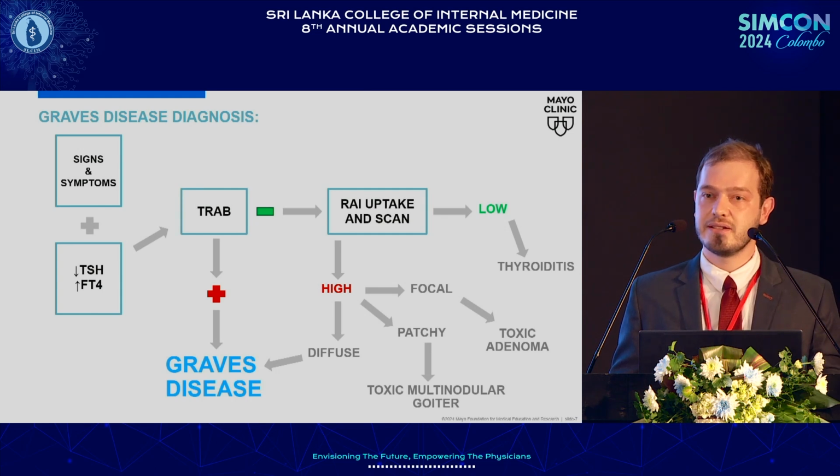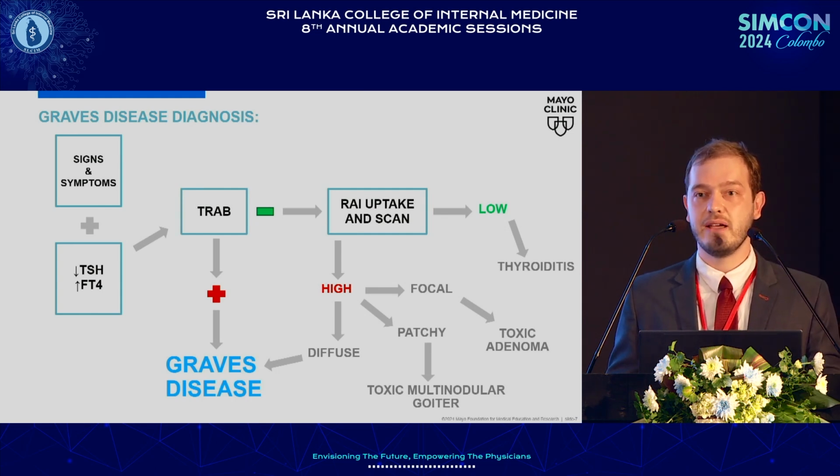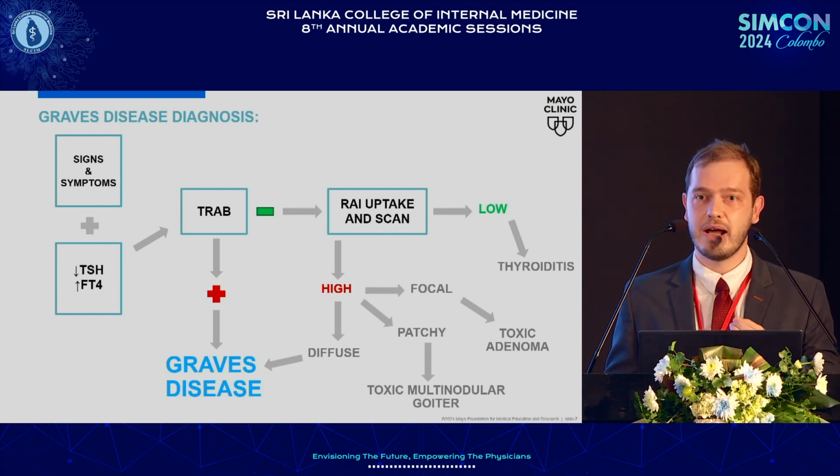So these tests, radioactive iodine uptake and scan, will help you identify alternative etiologies when it is not Graves' disease, or Graves' disease when it's not antibody positive.